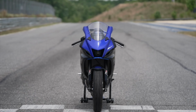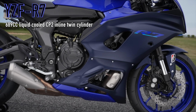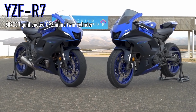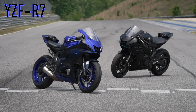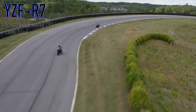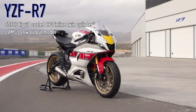them zoom by. The Yamaha on the other hand is rocking a more traditional 689cc liquid-cooled CP2 inline twin-cylinder engine that has been migrated over from the naked MT-07. One thing to note here is that the high and low output models do actually feature different engine sizes, with the LAMS or beginner model having a smaller 655cc version.